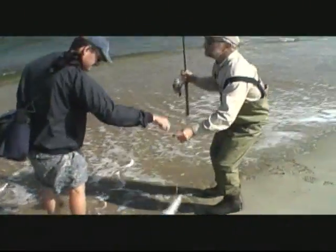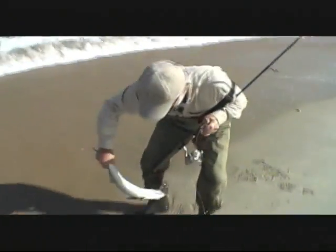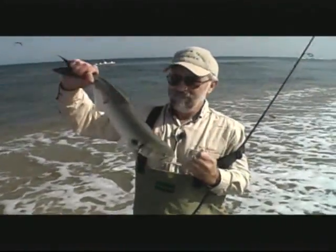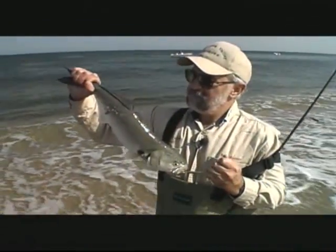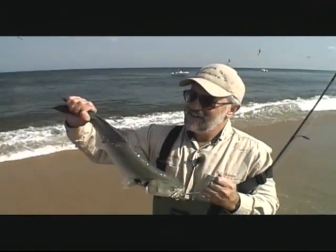Now that fish, what's that fish weigh? That'll go about 4 pounds. What, 4 pounds? Yeah, this time of year, most of them are going to be in the 2 to 4 pound range. Once in a while, you get into little half pound, 1 pound snappers, or some big gators at 10 pounds, but most of them are about that size.